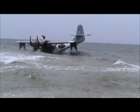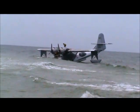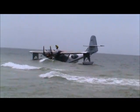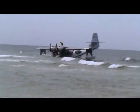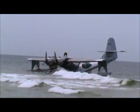It's only about 4 or 5 feet deep there, so you can see the nose of the aircraft is no doubt touching the sand there. The engines are out of the water, being mounted high on the wing like that. I guess that's probably something they did kind of for this reason. So they took on water and they could beach it, keep the engines out of the salt water.